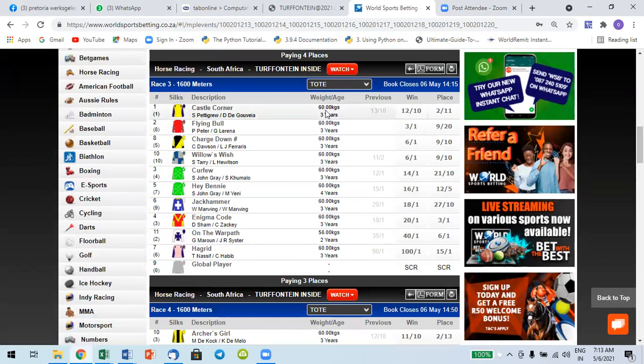Let's have a look at race 3. 1600 meters maiden plate. Number 1 Castle Corner, 12 to 10, the bookie's favorite. Flying Bull 3 to 1, Charge Down 6 to 1, Willow's Wish 6 to 1, Curfew 14 to 1, High Benny 16 to 1, Jackhammer 18 to 1, Inamako 20 to 1 and 40 to 1, and longer the rest.